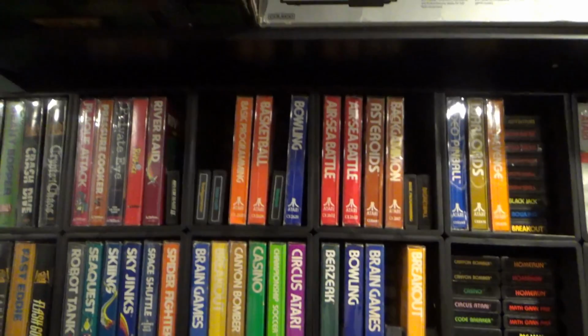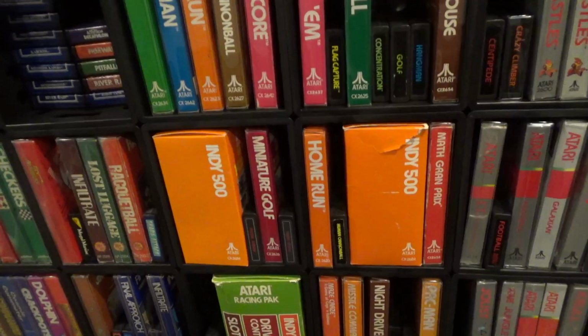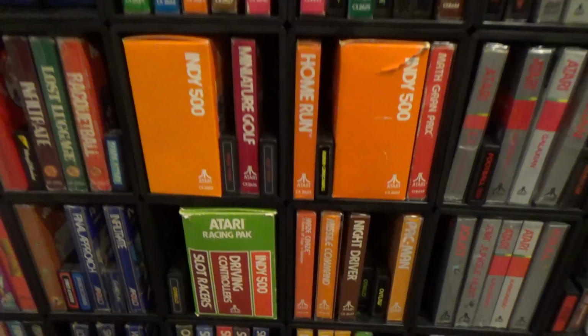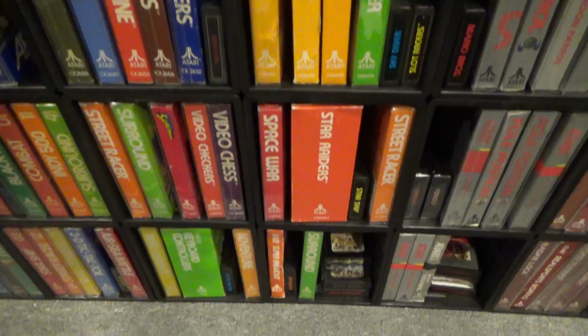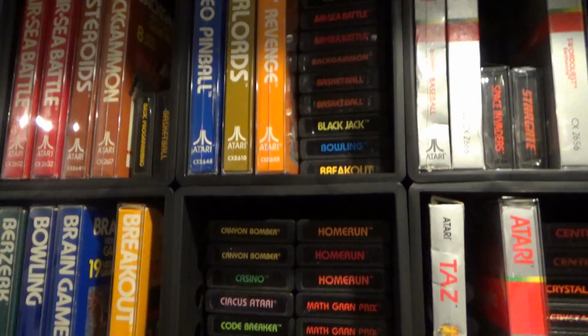So this is just showing how I organized it. Again, it works really well. These mini media crates hold six 2600 game boxes. For people asking about the protectors, they're from retrogameprotection.com, and they're awesome. They have many different types of game protectors there. That's what I use, and I've been using them for years.